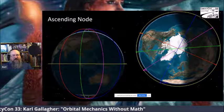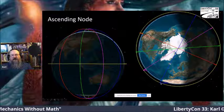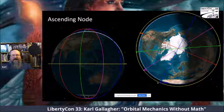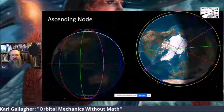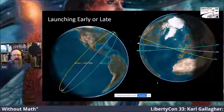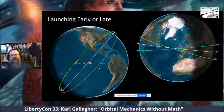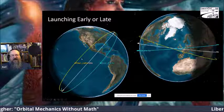And this is what we refer to as the ascending node, because we measure where the satellite crosses the equator going north. That's the technical term for it. And this is something you have to worry about for a lot of missions, particularly if you're trying to meet up with another satellite. So say we have a Crew Dragon going to the International Space Station. Does it matter if this Crew Dragon launches an hour early or an hour late?